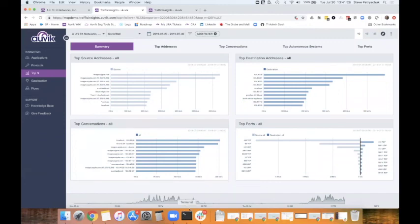Jordan's wondering, on the host name note, does the collector do a name lookup on the IP, or does Auvik have to have the host name known on the device? It would be through the Auvik discovery that we collect that host name.